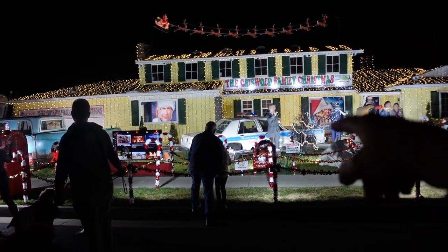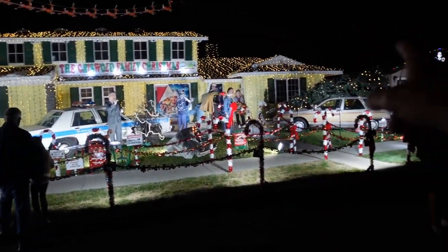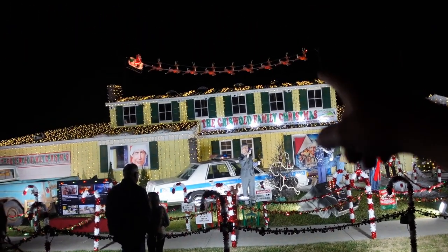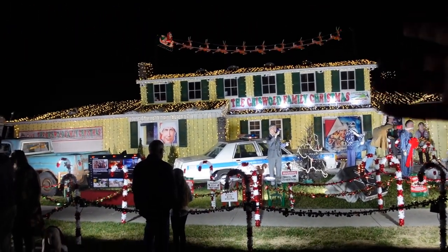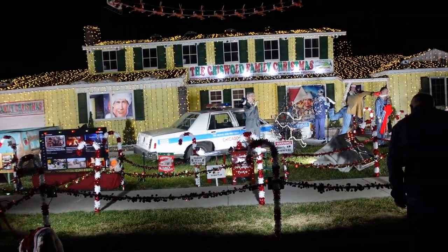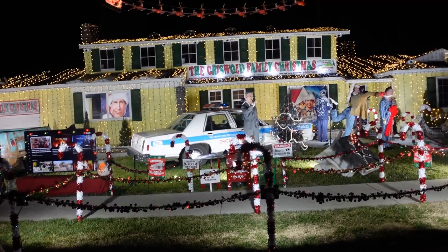And I don't know where he puts all this stuff. I mean, you got a cop car, and you got a station wagon, and then you got this on top, which is fake. Where does he put all this stuff? That's my question. He must have a big backyard, but I have to say that this takes some dedication.